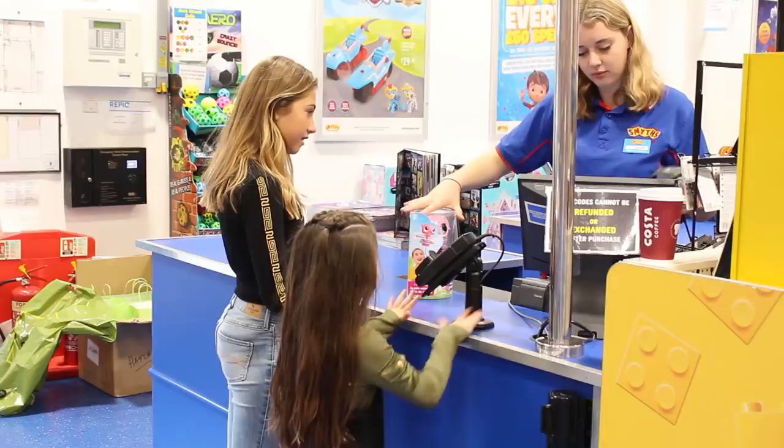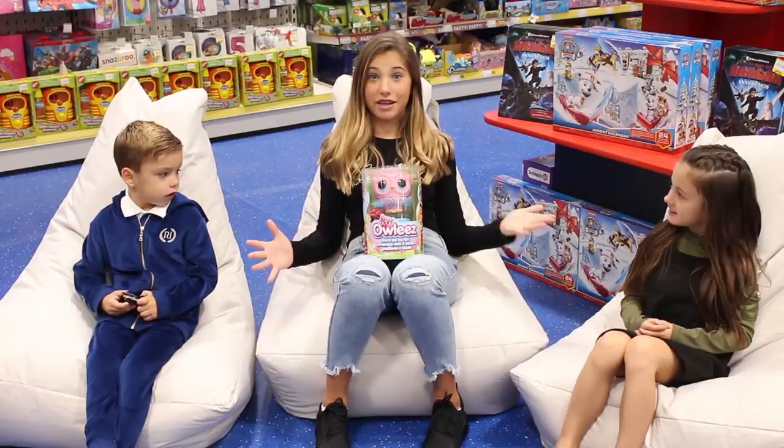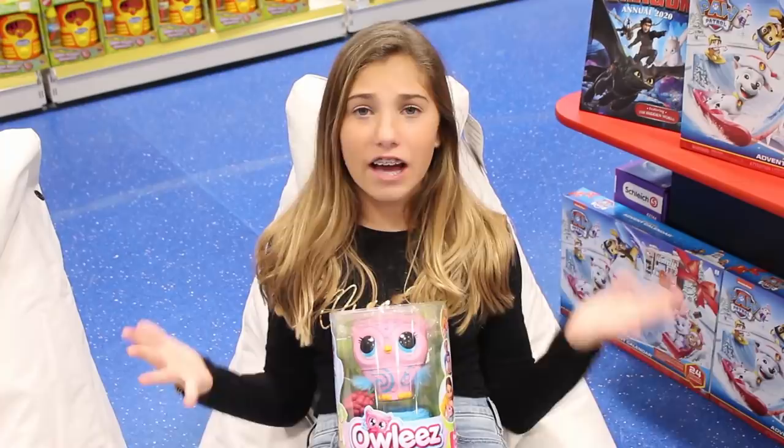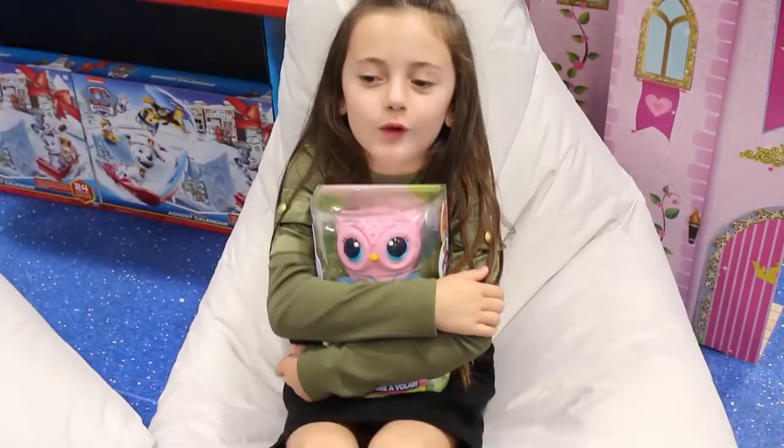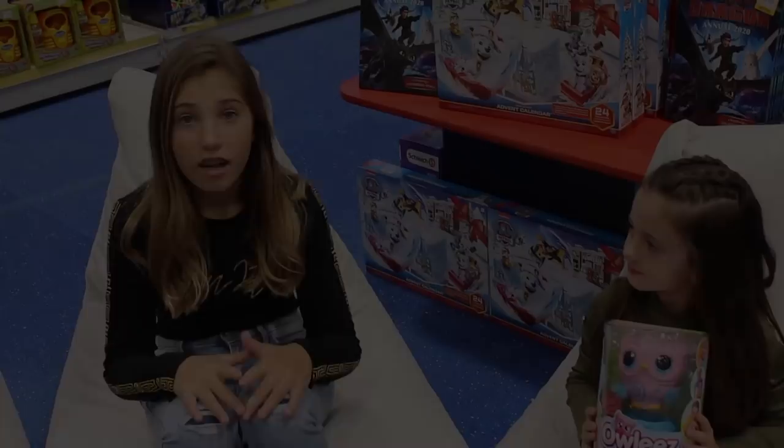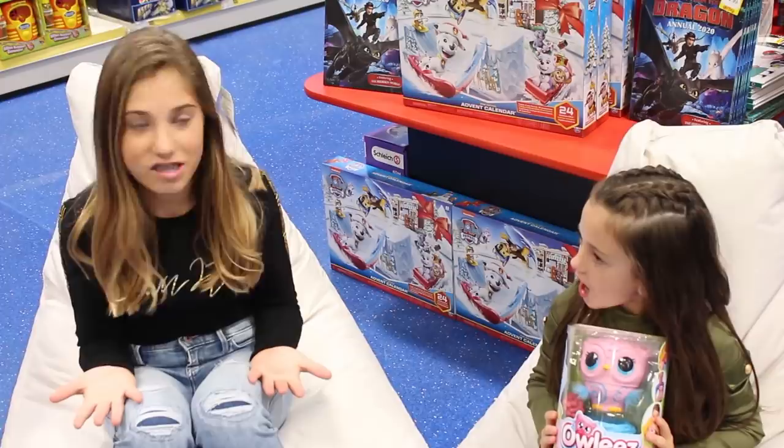So guys, we have bought the Owleez and we are so excited to unbox it and see what it can do. Owleez are the first ever interactive toy pet that can actually fly. I can't believe it can actually fly in real life. I love it already, I can't wait to take it home and fly it around my house. The Owleez has over 100 interactive movements and sounds.